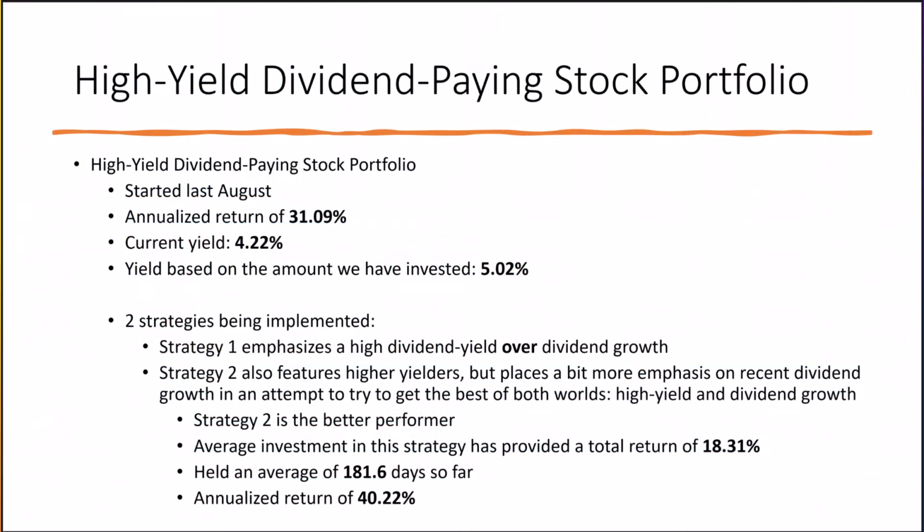Now, of course, our other portfolios have far fewer holdings. And let's talk about another portfolio. Let's talk about our high-yield dividend-paying stock portfolio. I've had several older students who are closer to retirement take my classes. They are more interested in stocks with higher dividend yields because they want to live off those dividends, and asked to start a portfolio using a strategy featuring stocks with higher yields than the stocks in our dividend growth portfolio.